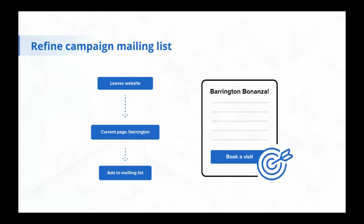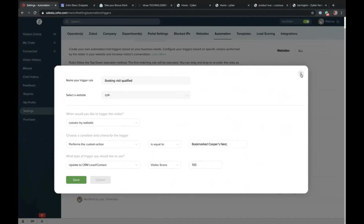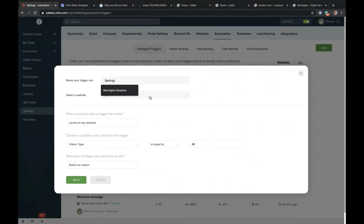So if someone is going to leave your website but has visited the Barrington page, you can add them to the Barrington mailing list so that when we have any special offers, they will also be included. Let me show how that is done as well. I'm just going to give a name, Barrington Mandara. So anybody who leaves the website and has visited the Barrington page, you can add them to a mailing list.